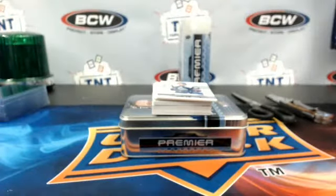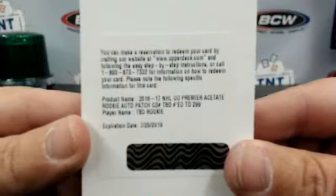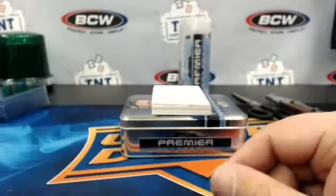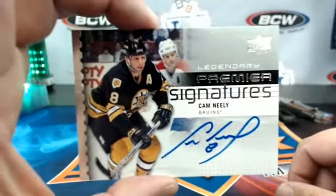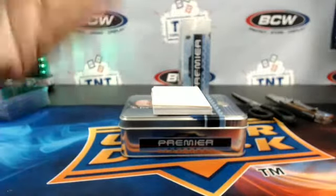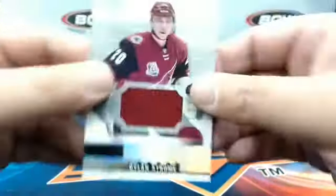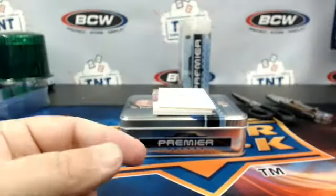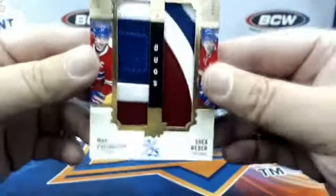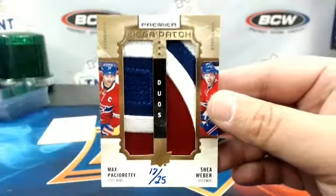$3.99, Andrew Shaw, MTL. We got AJ Greer, rookie, $2.99 for the Avalanche. And we got a TBD, acetate, rookie, $2.99, randomizer. Premier signature for the Boston Bruins, Cam Neely. Transfer Carolina. Transfer Avalanche. And we got a jersey rookie, Stromer for the Oats. And a sick mega patch duo. That's pretty killer. Big old patches. Number to 25, Max Pacioretty and Shea Weber.